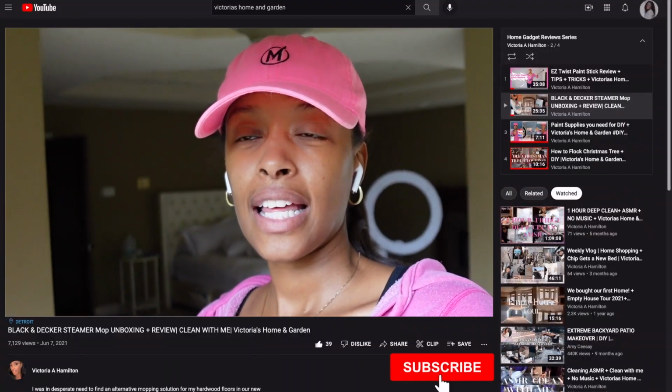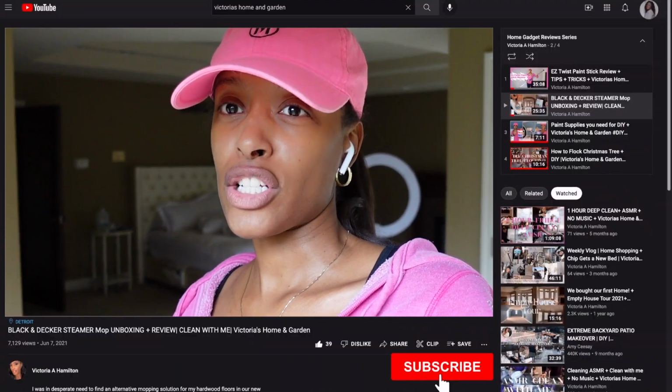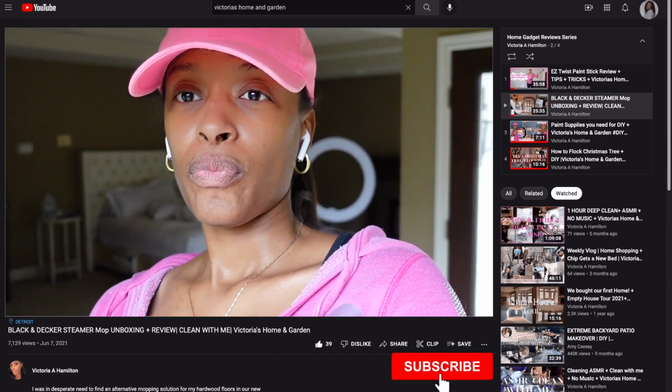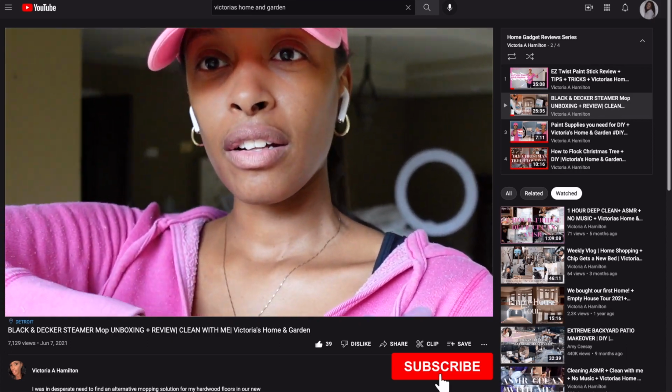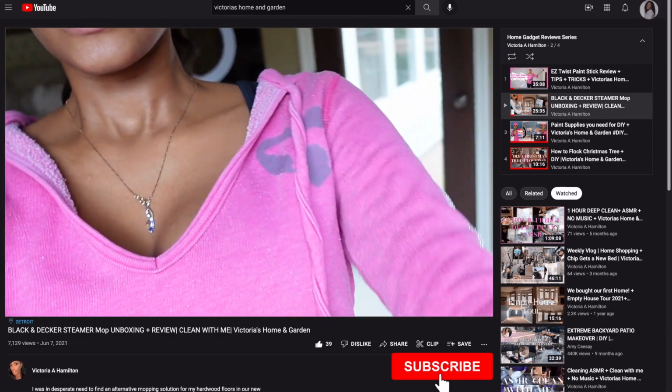We are painting the master bedroom. Whenever I have on this pink old school Victoria's Secret hoodie and this pink hat, it's actually from a company called Mature. It's a local small business, a black owned company from some really good friends of mine, Daryl and DeCoven. Whenever I have this on, that means we're painting or doing some type of DIY in the house.